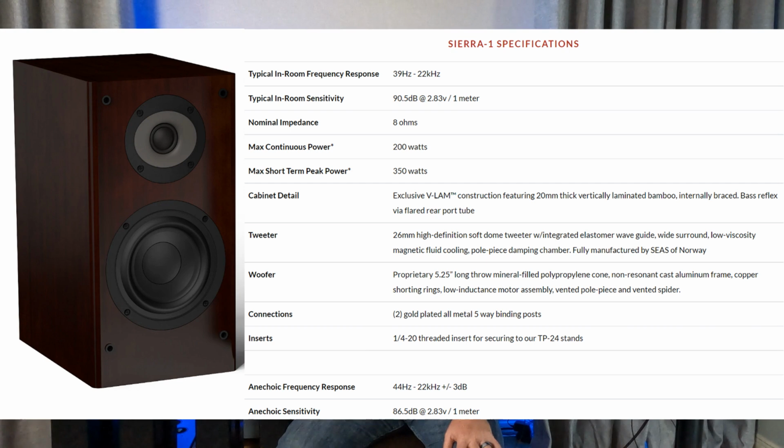Nevertheless, I digress. Back to the other speaker that I would compare spec for spec to the Super HL5s. The Ascend Acoustics Sierra 1s. Yes, the base model Sierra 1s. Here you go. Here are the specs. Look at those carefully. What do you see?